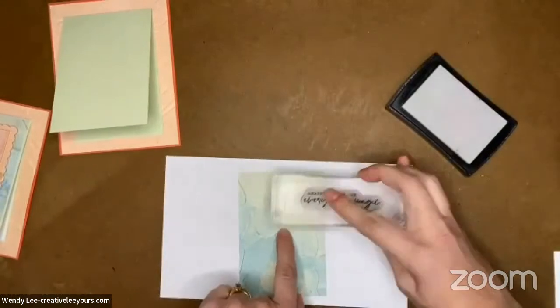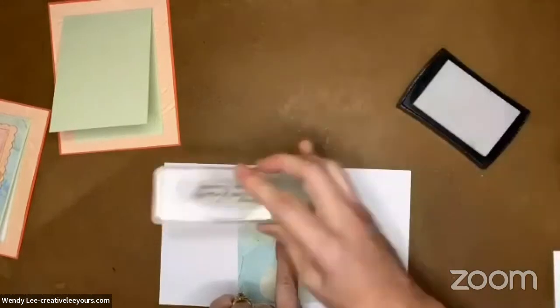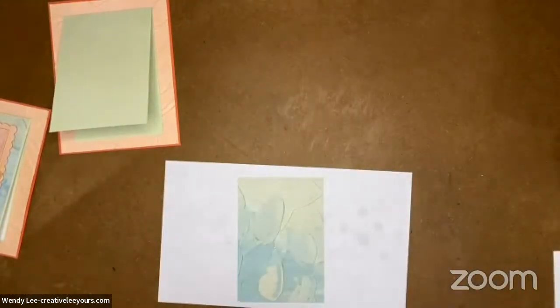Get that to stay still for me for a moment. And then up here. Nice. Okay. Got that all ready to go.